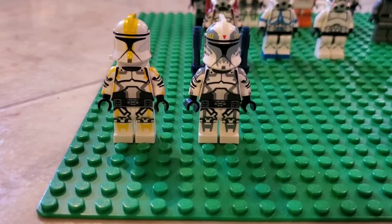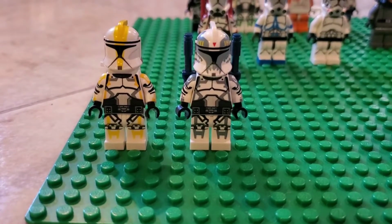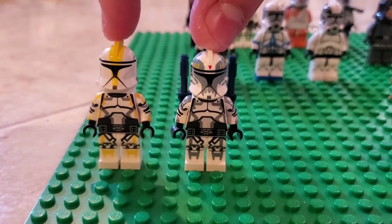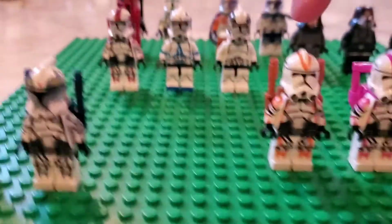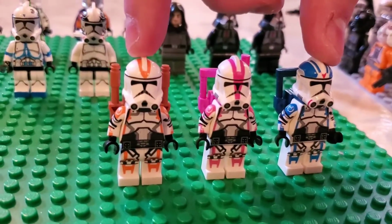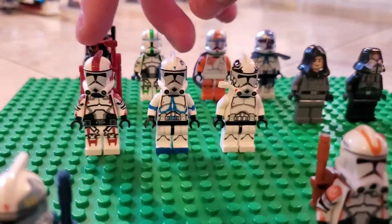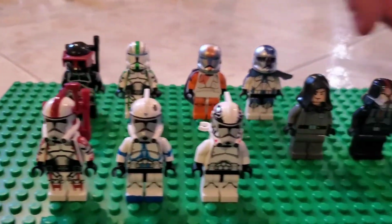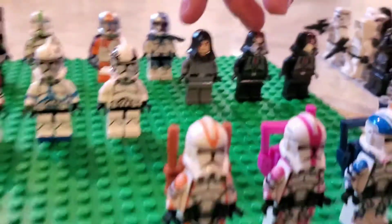This is the figure collection. So these are from Clone Army Customs, but I already did a video on this, so I'm just going to skim through it. These are 2 Phase 1 Clone Troopers. These are 3 Phase 2 Clone Troopers. These are ARC Troopers, and then the ones back here are Commandos. And then these are pretty much just random figures. I didn't really know what to put.